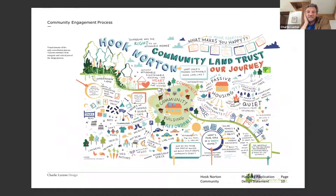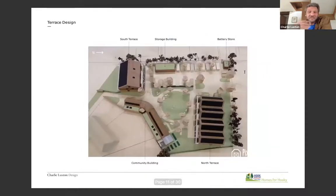And we also went through this process of documenting the conversation to understand all the things that we were trying to collect into the building, and what people wanted from the house. I think it's a really lovely graphic that we do go back and look at, to remember why we're trying to achieve all these things. And so this is roughly the scheme that we've come up with.